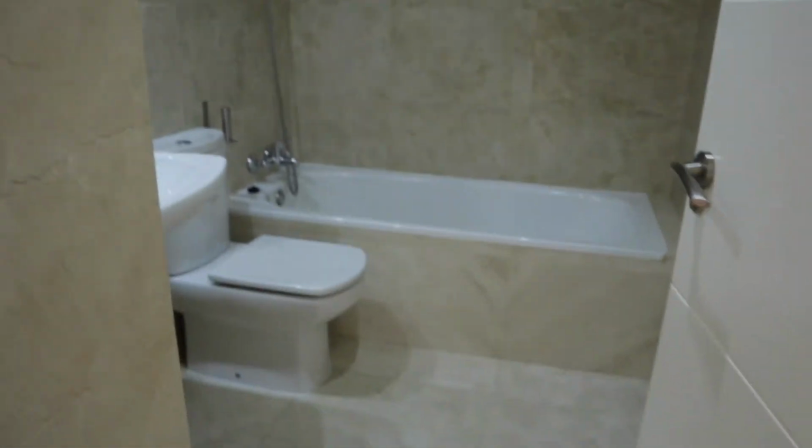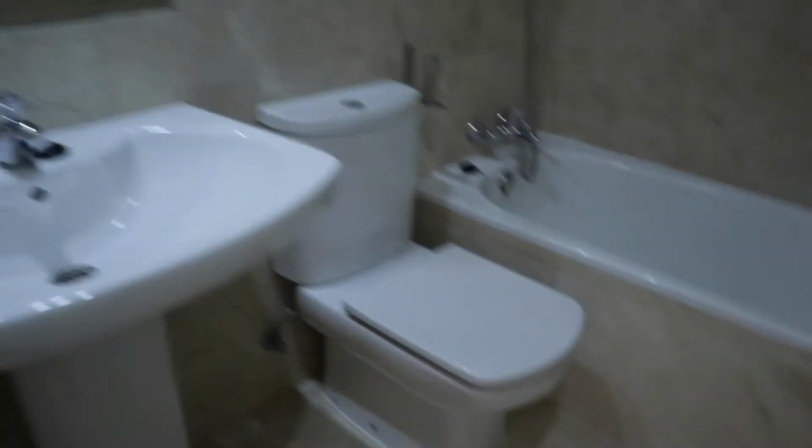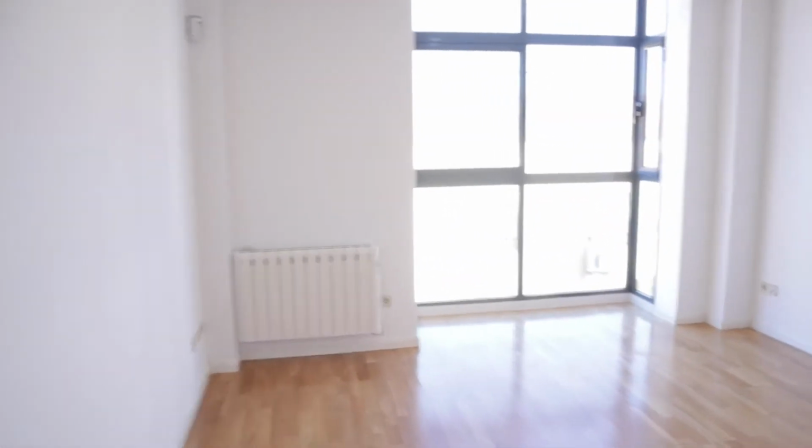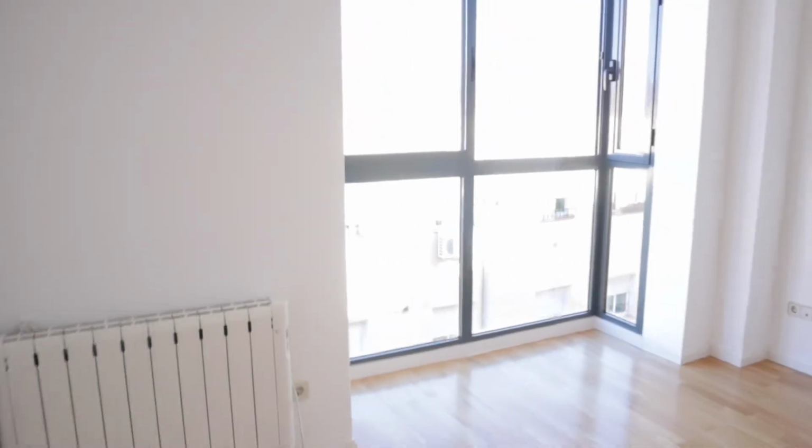So let's go. So that's the entrance door. Just when you enter, you can find the bathroom. You have a living space, the sink, toilet, and the shower. And here we found the living area with a really good space and a really good light.